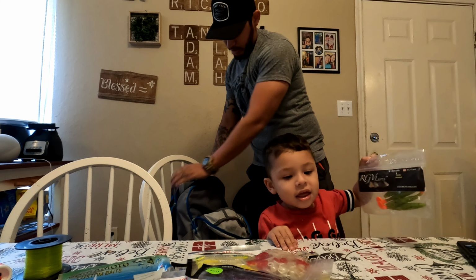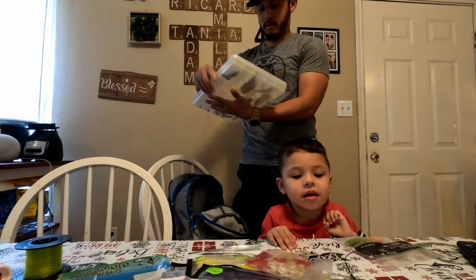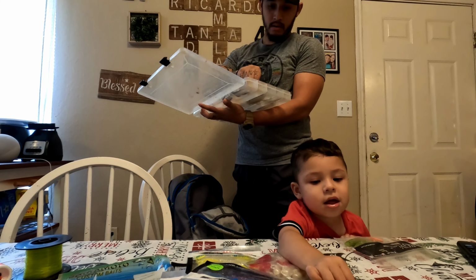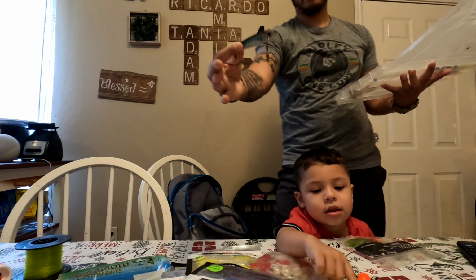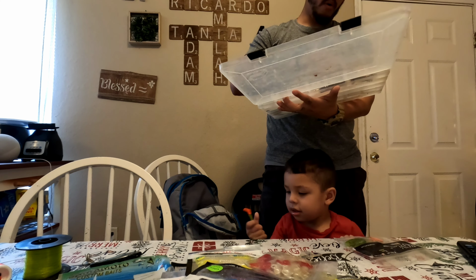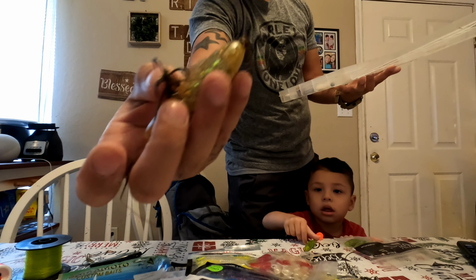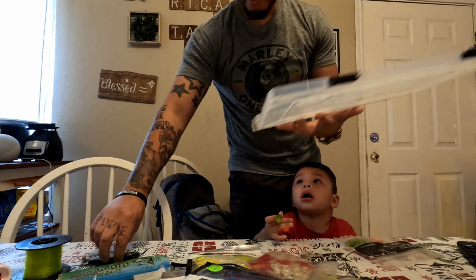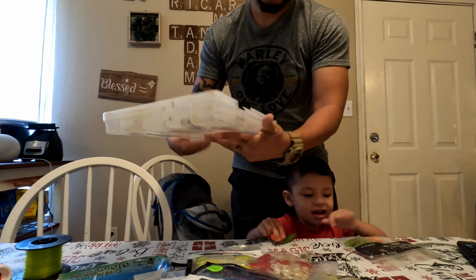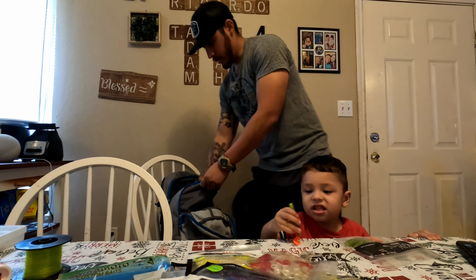I do got more swim baits. I got the mullet one. This one's pretty good. Big boy. I haven't used this one in a while. I think it got wet, a little bit rusted. I need to change those out. I have different ones in here. As you can see, this one's pretty old and beat up. More.